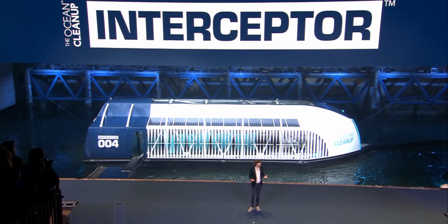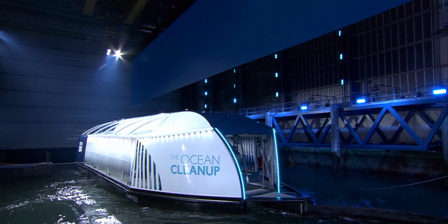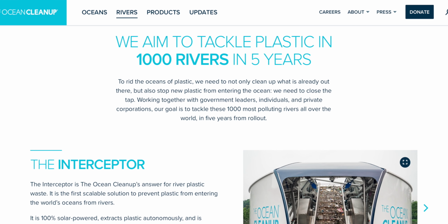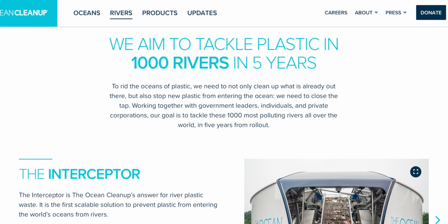They initially unveiled the Interceptor in late 2019, and they've already deployed those 3 and have 2 more being built right now. It is an aggressive goal, but in 5 years, the Ocean Cleanup hopes to tackle 1,000 of the most polluting rivers all over the world.